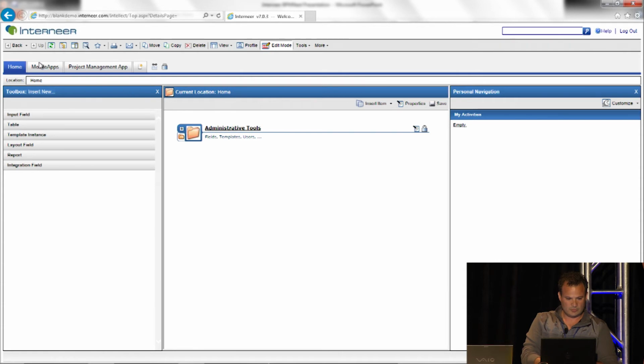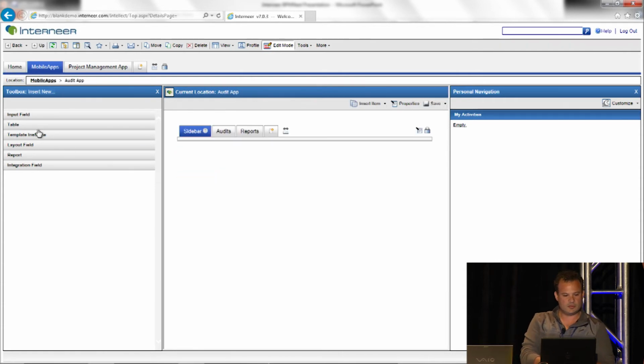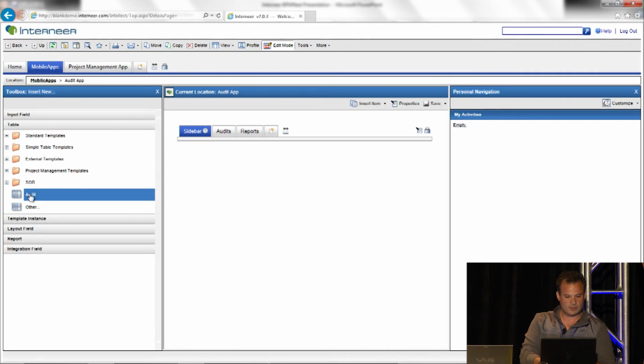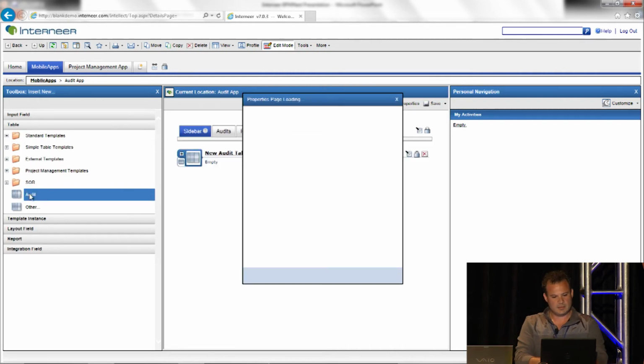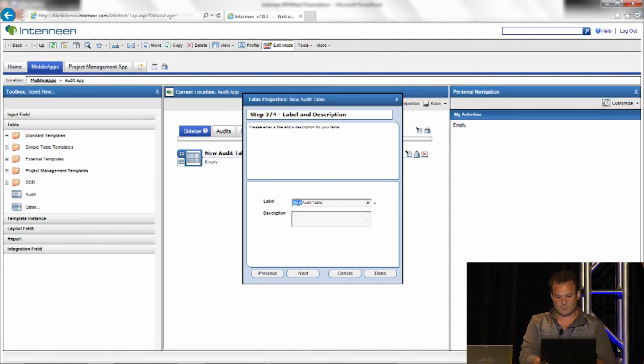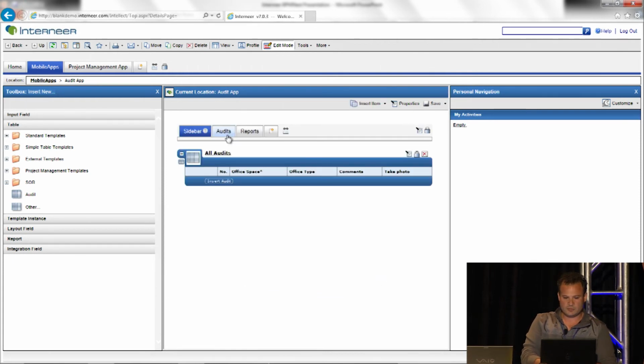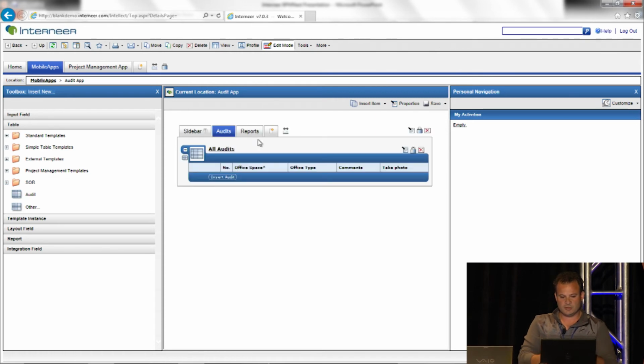Okay. So go back to mobile apps. So back to the other apps. I'm going to go ahead and now insert a table using that form that I just created. So we'll call this the data entry, based on this list of the form that I built. All audits will be in this table. We'll default everything, just make it expanded. And I'm going to drag that into that first tab. So that will allow me to create that first page, and the list will be inside there.